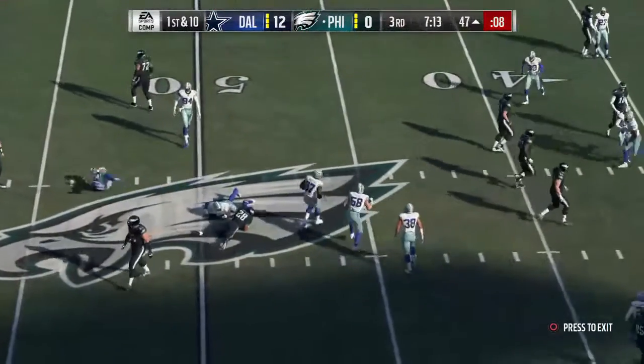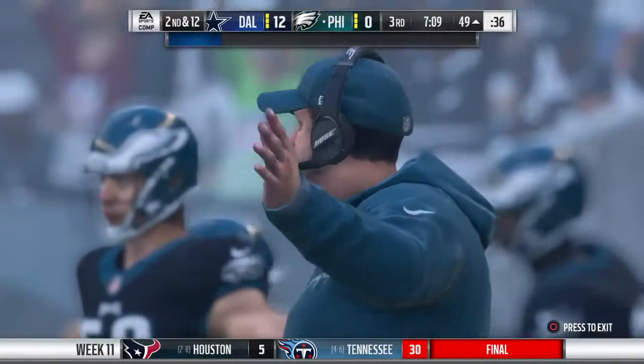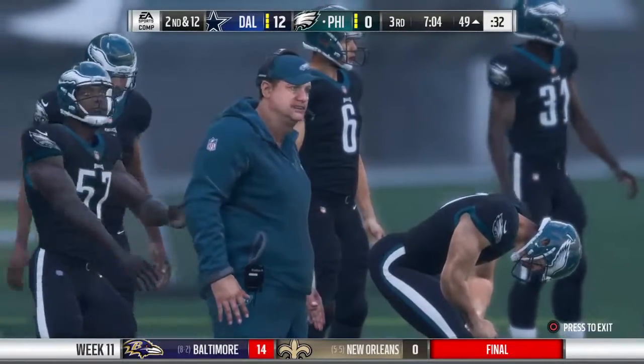Now a handoff here to his running back. No dice this go-around. He's hit behind the line and taken down. That's going to go as a loss of 2, and it'll be second down.